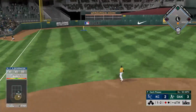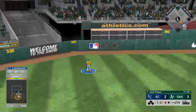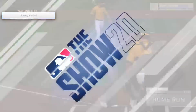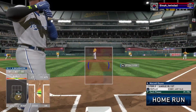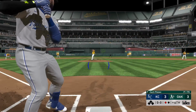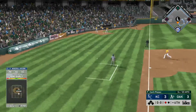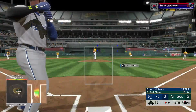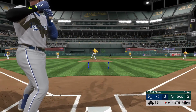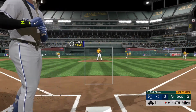There's a swing, and he sends a ball high in the air into left field. Looking up is Soler. And that one is gone! And that'll bring in Marcell Ozuna. And on the first pitch, he grounds foul. He's working on a 1 for 2 game so far. The windup and the 0-1. Ball 1.